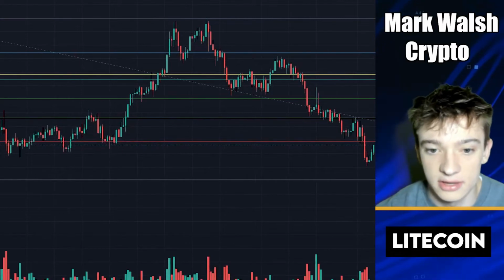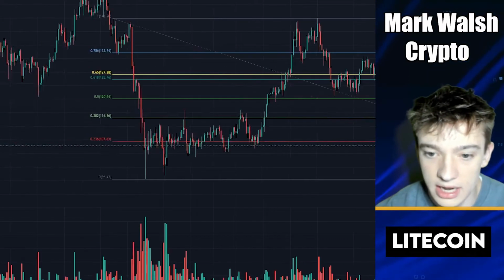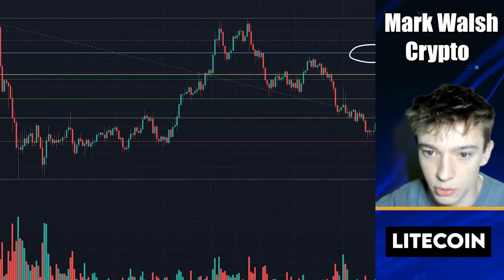And that is when I'd be expecting us to maybe start a trend reversal, getting back up into these higher price ranges that we like to see Litecoin at.